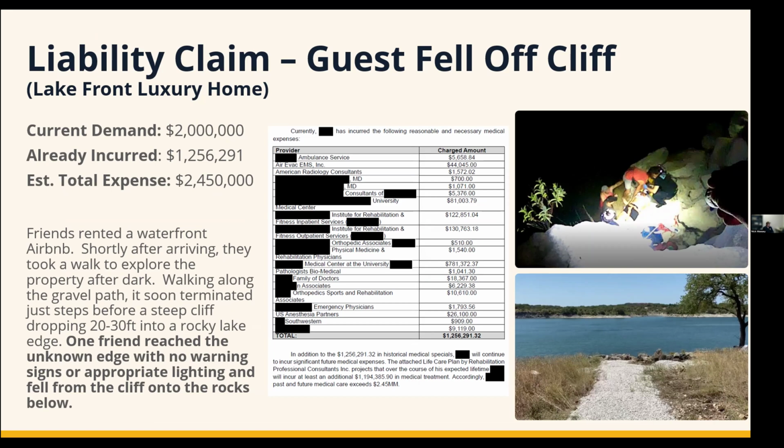He spent 7 months in the hospital. You can see these numbers that the medical center for his stay alone was $781,000. All of his medical bills and everything combined here are $1.256 million. And there was a demand letter sent by the injury attorney for $2 million. The only shining light for this particular client was that they never canceled another insurance policy that they had on the property, which also carried an additional $1 million. So they had $1 million with Proper and $1 million with the other provider. This guest was awarded the full amount for their injuries, $2 million.